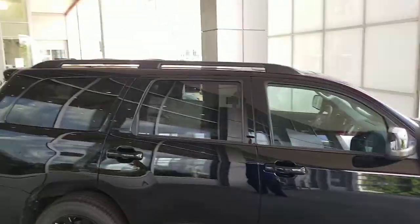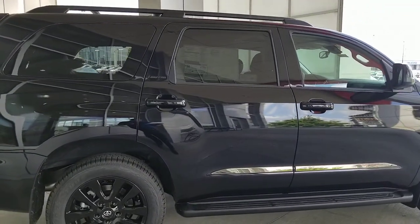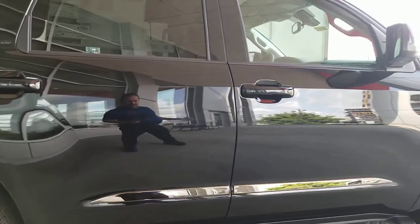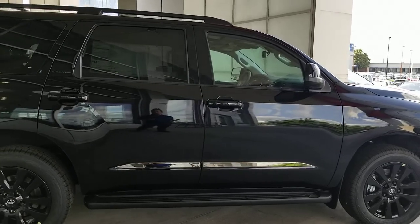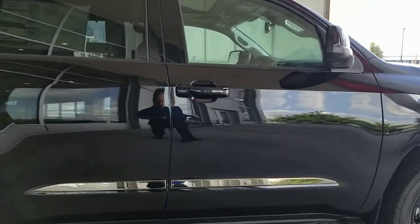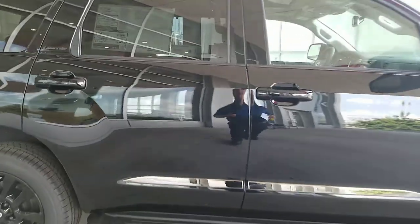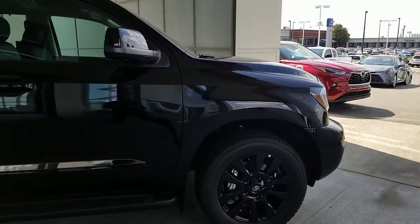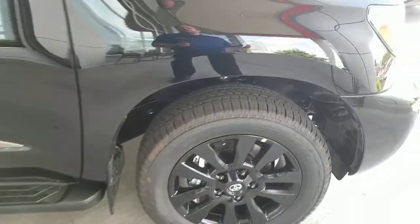Black roof rails. You'll notice the black roof rails up there. That's going to be standard on everything, but a lot of people like to point out that it's black up there as well. Darkened chrome body side moldings. You can see that it's chrome and it's got a little bit of a shine to it, but it's actually kind of like a shaded chrome. It's hard to explain exactly what it is without seeing it up close for you guys, but it's a shaded chrome. It still has a shine. Your hubcaps, your lug nuts, or wheel nuts as most people call them, those are also going to be black as well.